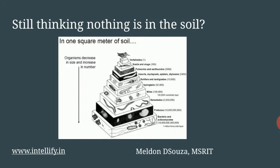Still not convinced the soil is made of organisms? Well, in this diagram, we can find what exactly we find in a meter square of soil. A meter square refers to a square with a length and breadth of 1 meter each. In this, we find around one vertebrate, that is, a vertebrate can be a bird, anything with a backbone. After that, we find hundreds of snails, some potworms around 3000, insects up to 5000. Then we even find mites up to 100,000 and nematodes, protozoans, to name a few. These are just the average numbers.